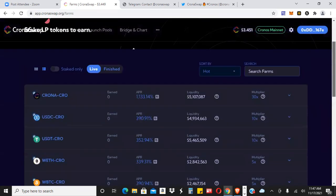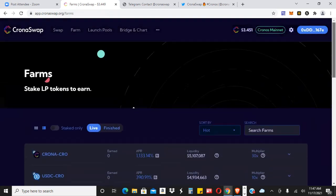Of course, do your own research, do your own due diligence. But I did want to bring this to your attention because some of you guys are asking for new farms, obviously with all the hype going around with crypto.com and the Cronos network. A lot of people are jumping in here to try to catch some of these high APRs. It's up to you if you want to jump in.